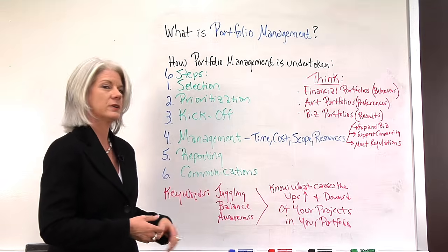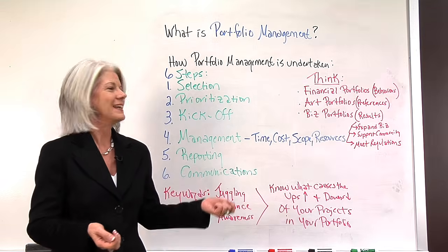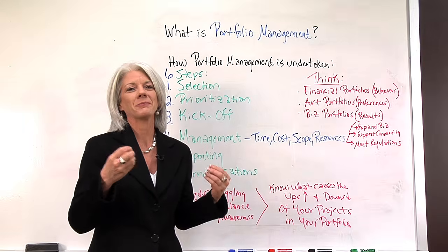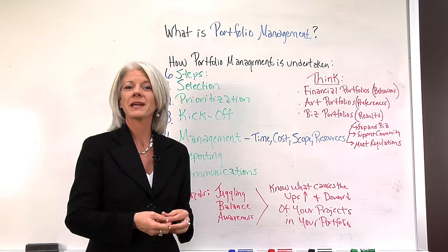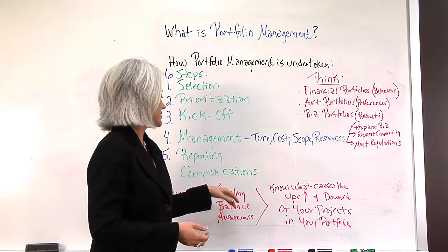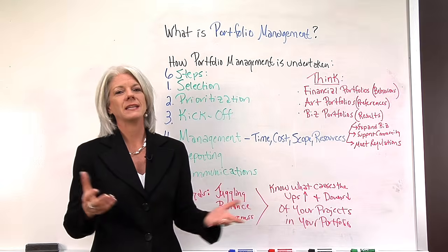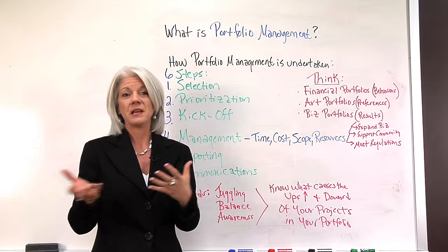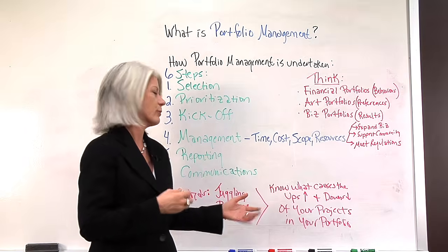So some of the key words I think are important is juggling, because we're juggling multiple things. We're juggling multiple projects, and in some cases multiple programs, which also include multiple projects. So it's juggling, it's keeping balance, and knowing sometimes things are going to be out of balance. And if they're out of balance, measuring and tracking that within the portfolio.